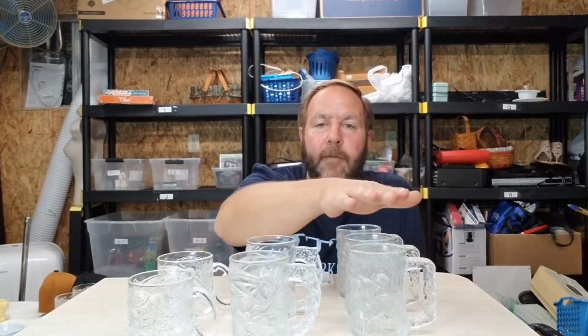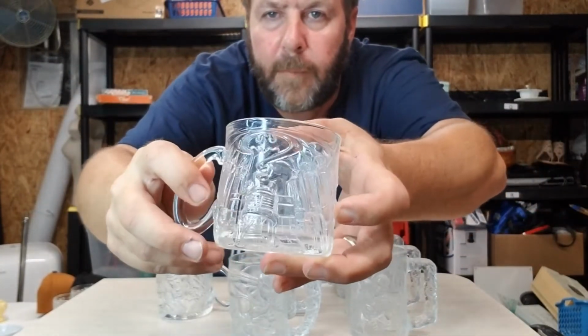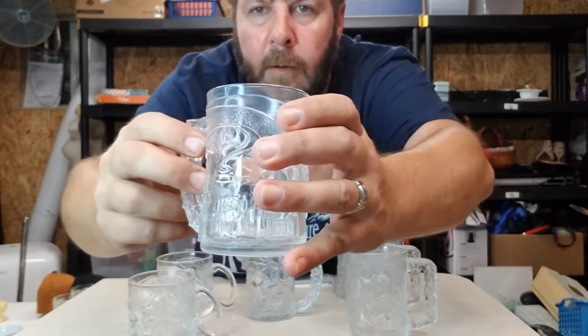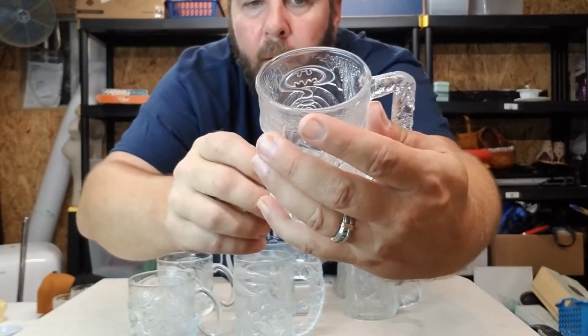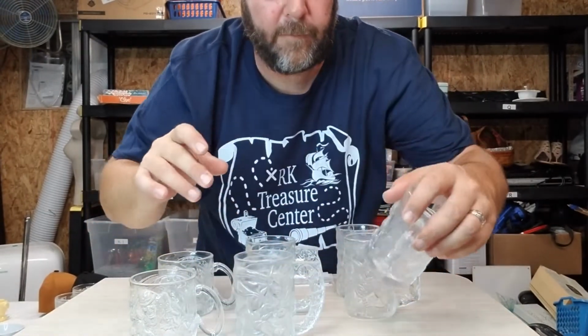All right, these are some more McDonald's glasses. I know you can't really see them, but these are the 1995 McDonald's DC Comics, the Batman Forever series. I set them up like this because I have 3 of the Robin, 2 Batmans, and 2 of the Riddlers. There's the Riddler. It's got the Batman symbol above Gotham City. There's Batman. And there's Robin. On the back is the Batmobile. Each one has the McDonald's logo. It says Batman Forever series.